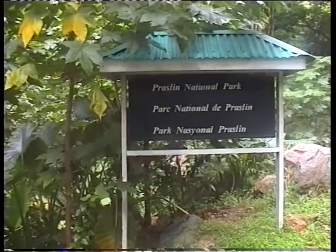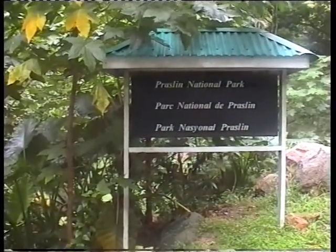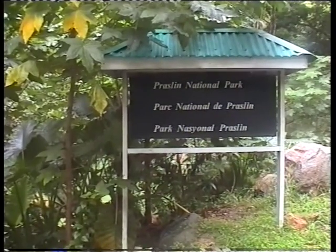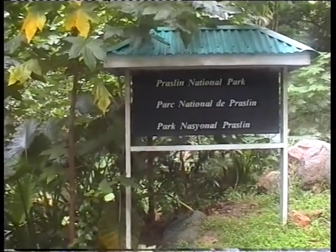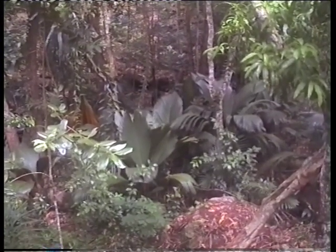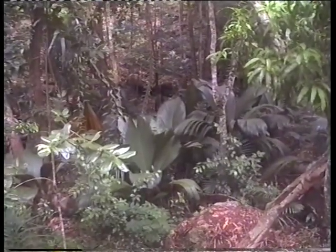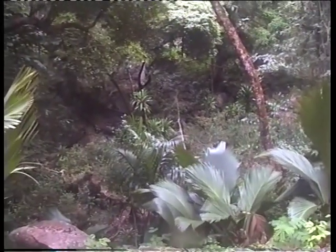The entrance into the national park and the Vallée de Mer. Some of the characteristic endemic palms. These broad-leafed ones seem to be quite a feature of this environment. It could almost be Australian rainforest.